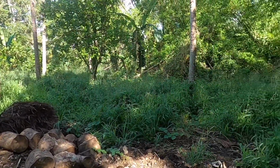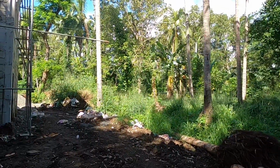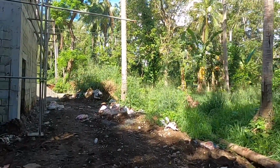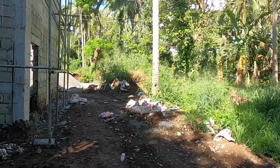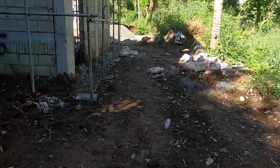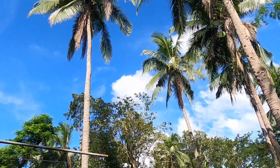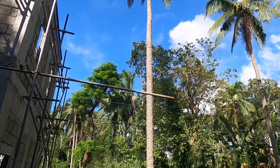And there's a good view of our lot next door. Let's head on up to the second floor and we'll see what's going on there. There's another shot of the sky. It's a beautiful day out here, man. Absolutely gorgeous.